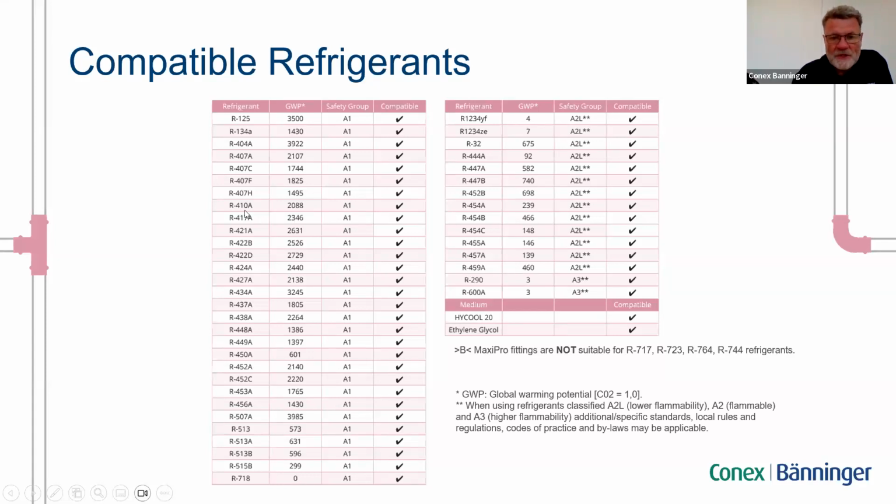So common questions I get asked: can I use it on R410A, because you operate under slightly higher pressures than other refrigerants? Can I use it on R32, which is a commonly used refrigerant now because it's an A2L refrigerant, so it's slightly flammable? The answer is yes. In regards to future proofing these things, we test new refrigerants as they come out, to make sure we can use them.